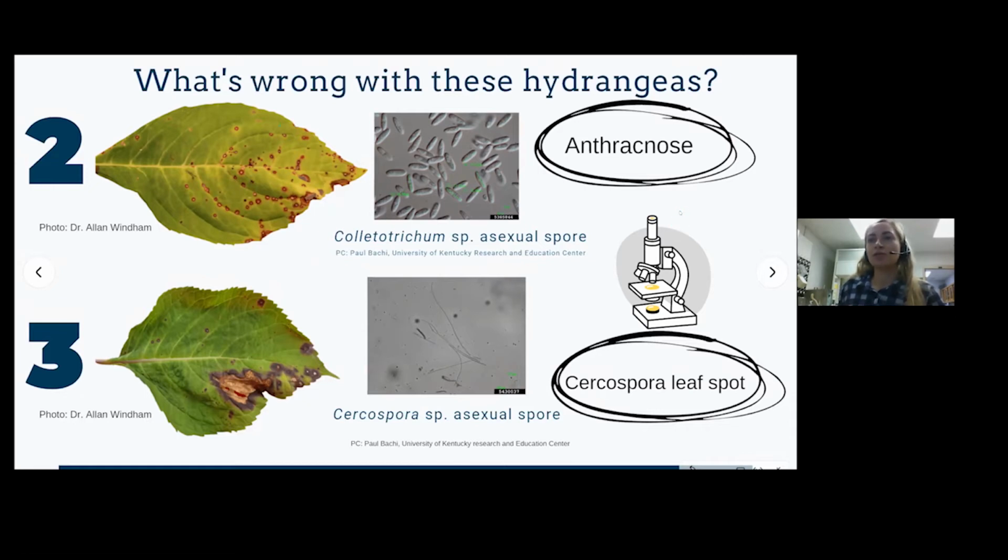So I just wanted to show these as an example of why sometimes I can tell you what's wrong from a photo, and why sometimes it's going to be a little bit more difficult for me to tell what's wrong with a foliar leaf spot based on a photo.